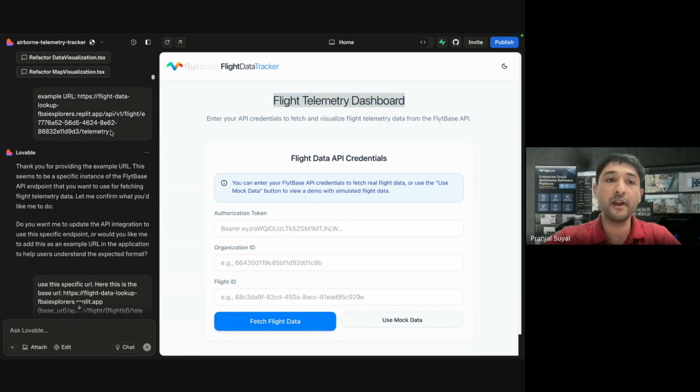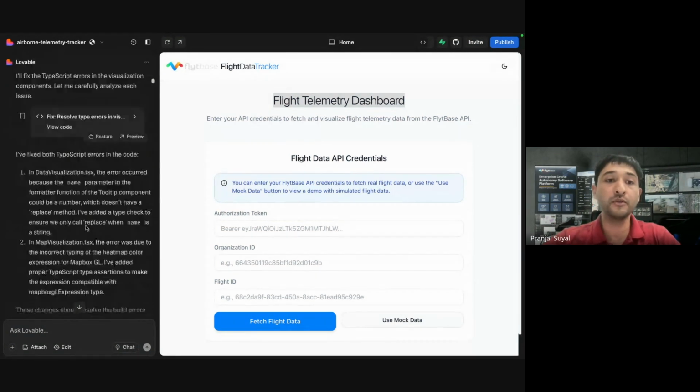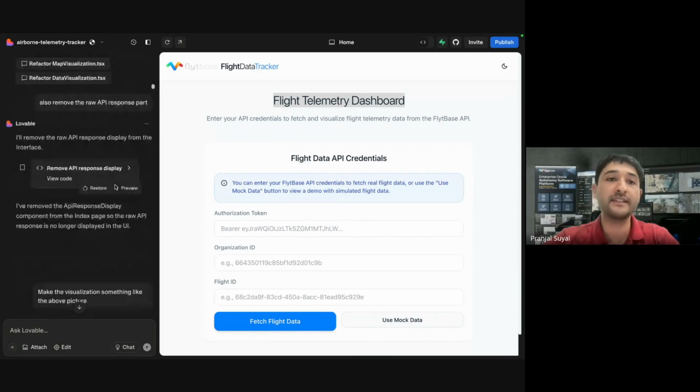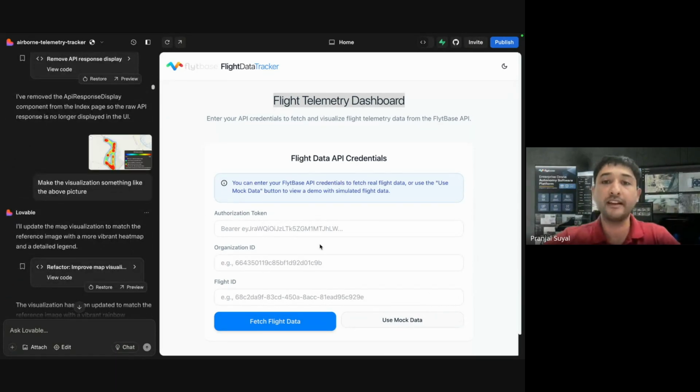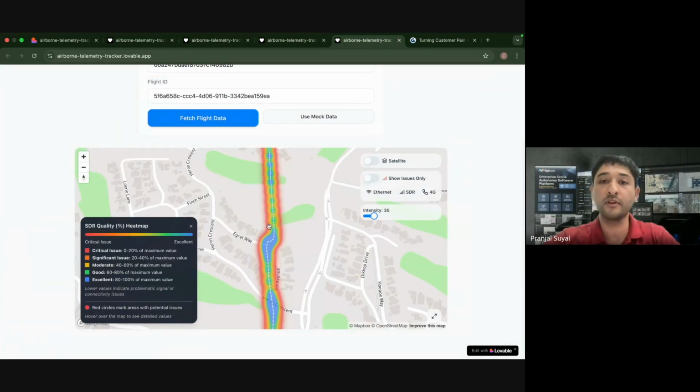But I wanted to deliver it immediately because there was a customer requirement for it. So I created my own backend in Replit, sent this URL, and Lovable was simply able to use this particular API endpoint without facing any CORS error. And finally, I was able to create this representation that I've shown here.